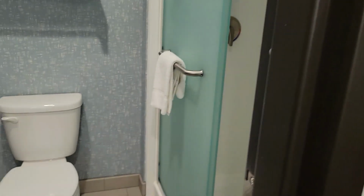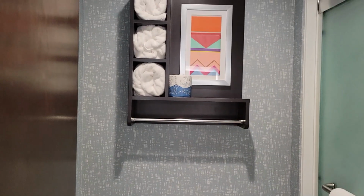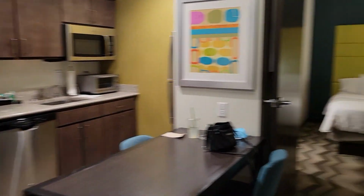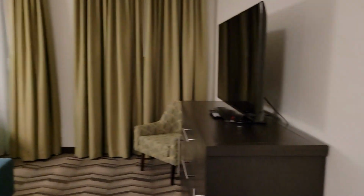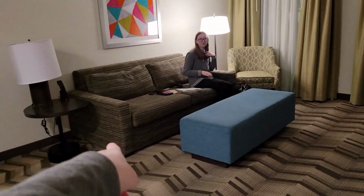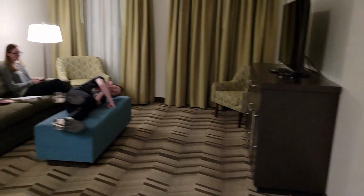And I have, which makes me very happy, a walk-in shower, which we're all going to use because we all like the walk-in shower. And then the toilet, same artwork and everything. So that is our room at the Homewood Suites by Hilton, Edina, Minneapolis. It's very nice and very spacious. If you need three beds or four, you could actually sleep eight people here, and nine if you want to put somebody there. This is a big, nice spacious room.